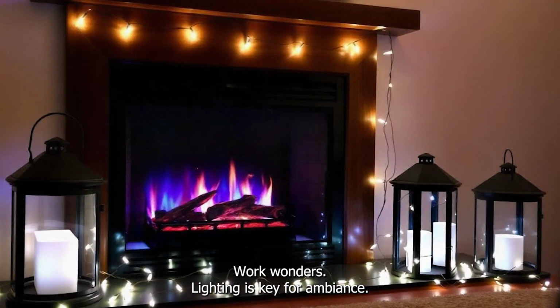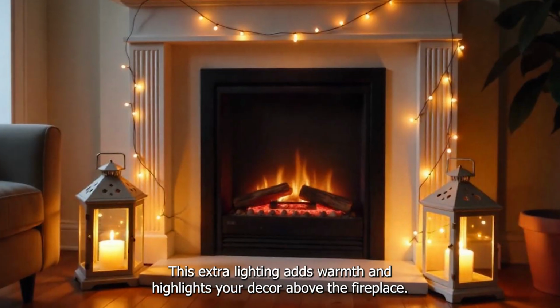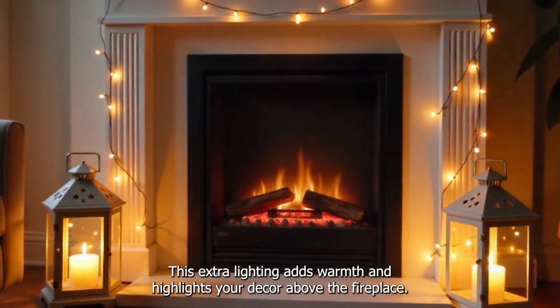Lighting is key for ambiance. Consider placing string lights or decorative lanterns around the fireplace. This extra lighting adds warmth and highlights your decor.